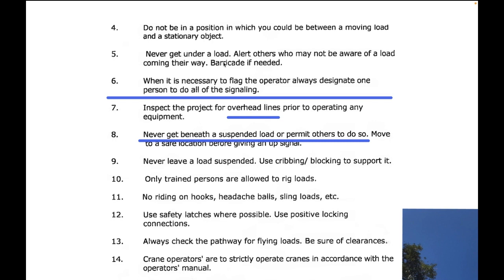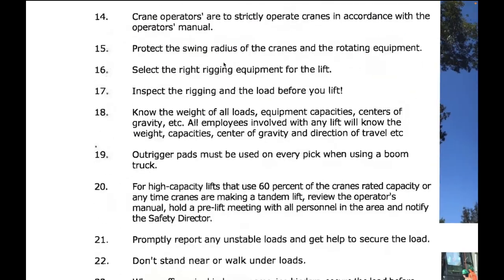You have to inspect the project for overhead lines. We've talked about that. And never get underneath a suspended load or permit others. Watch out, you are your brother's keeper. And there's some more important policy regulations there to look at.